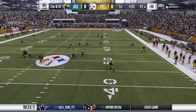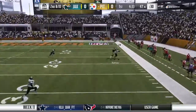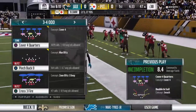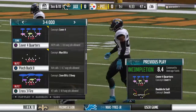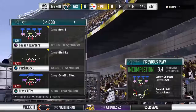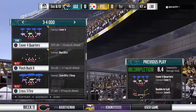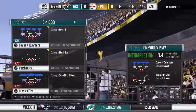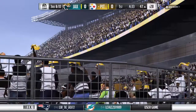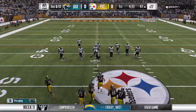Now Carr eluding the pressure right. Going to air it out deep for Gronkowski. And it's knocked away and incomplete. Jalen Ramsey right there in coverage to knock it away. We talk all the time about playmakers on offense, but let's face it, there are plenty of playmakers on defense, too. I think we just saw an example of one, didn't we? Forced that incompletion. Yeah, he's a great corner. They got a couple of them on that side of the football.